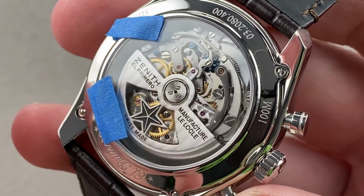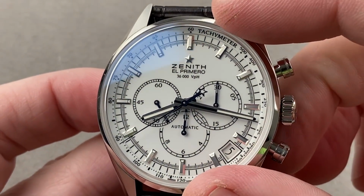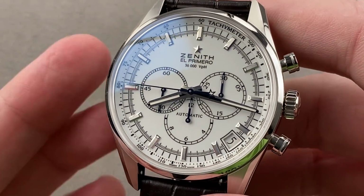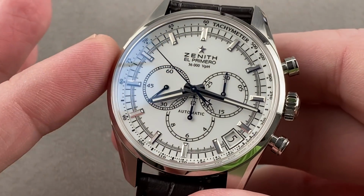Very appealing. It does feature a quick set for the date, though not hacking seconds, and it beats away at 36,000 vibrations per hour, as the name implies. 10 beats per second, and back in 1969, the El Primero became a famous first, one of the first automatic chronograph calibers of any kind, but also the first integrated automatic high-beat chronograph ever.